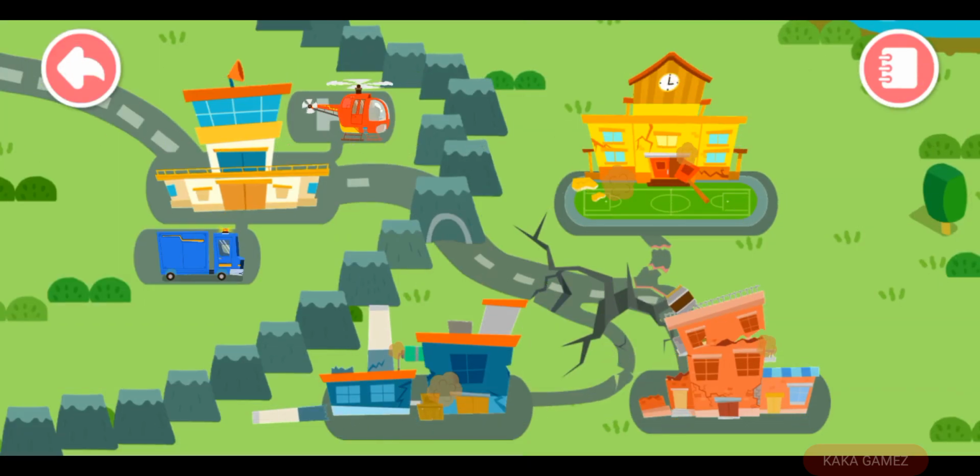Rescue efforts are still needed at these spots. Keep going!